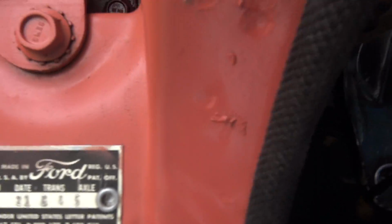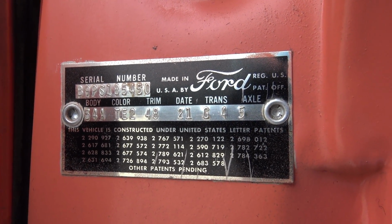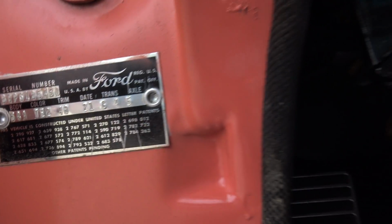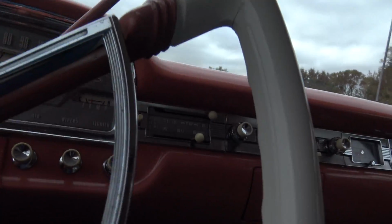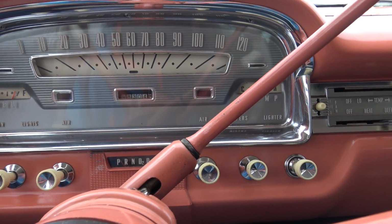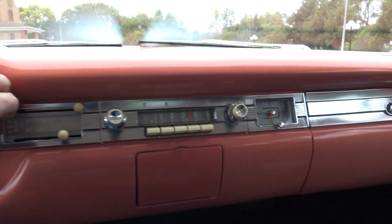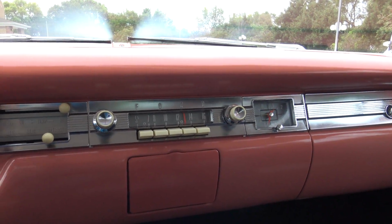Here's all your original colors and everything. You guys may want to decode it yourself, but I think I put all that stuff on the website. Yeah, I did. And also in that book. Can you get that book out, D? While you're getting that out, it's got 38,304 miles on it right now. Gas gauge works, temp gauge works, radio works, heater fan works.